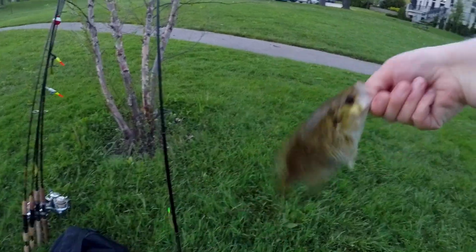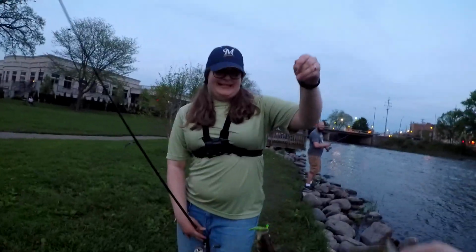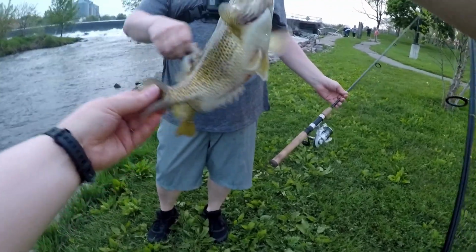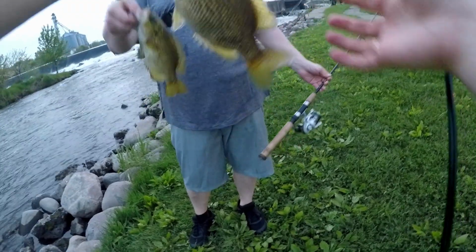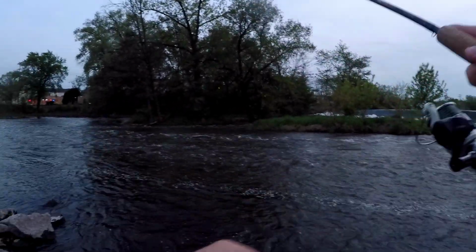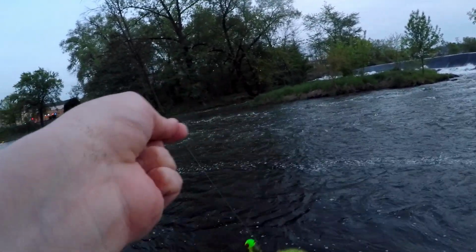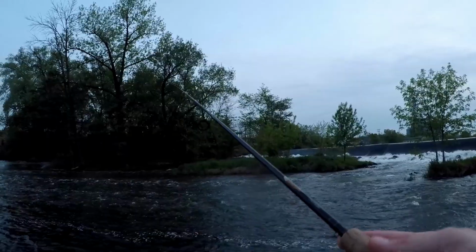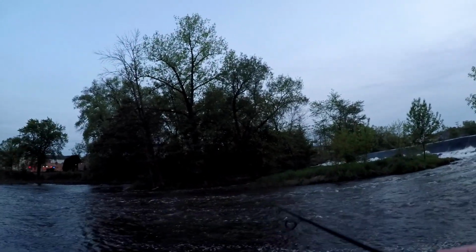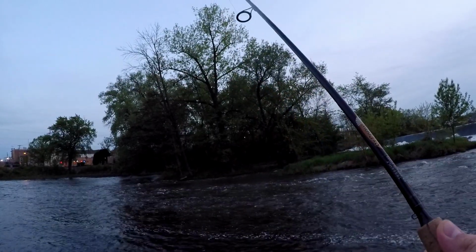Got another one. A little smaller, but works. Voila! This one was given to me by a nice man. Look how fat. Fatty butt. Twinnies. Yep. Oh, there we go. Little guy. Smallmouth. Thought that was a rock bass at first. What's weird is I've caught a lot of nice smallmouth on this river, but I never get nice ones at this dam for some reason. Always little ones.